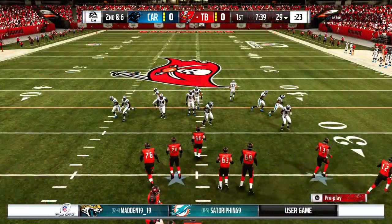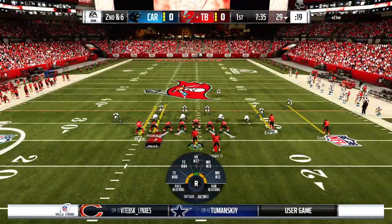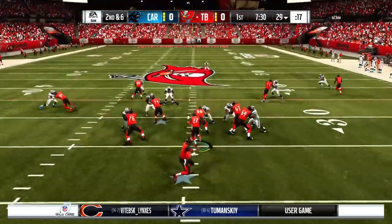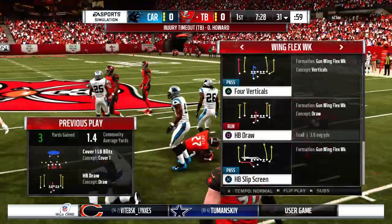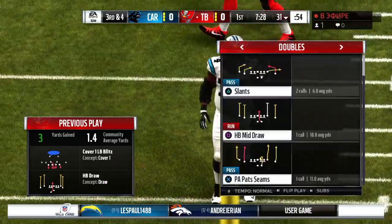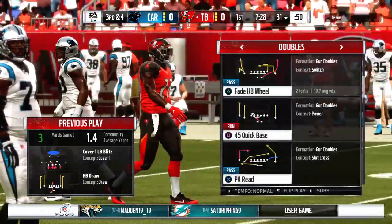2nd and 6, just inside the 30. On second down, it's Jones. Across the 30 to the 31-yard line. Brandon, all things considered, they have to feel pretty good about getting that type of a gain considering the blitz that they just had against them.